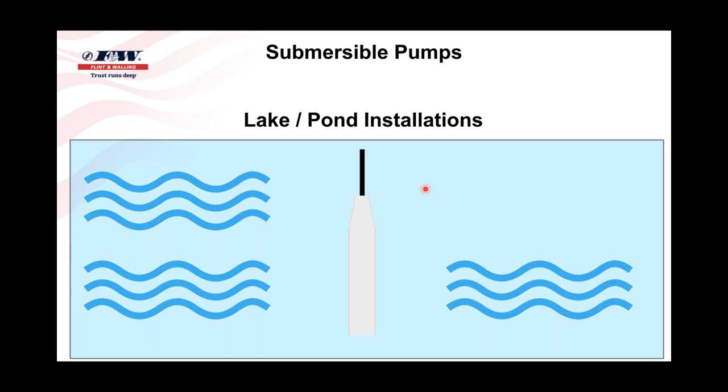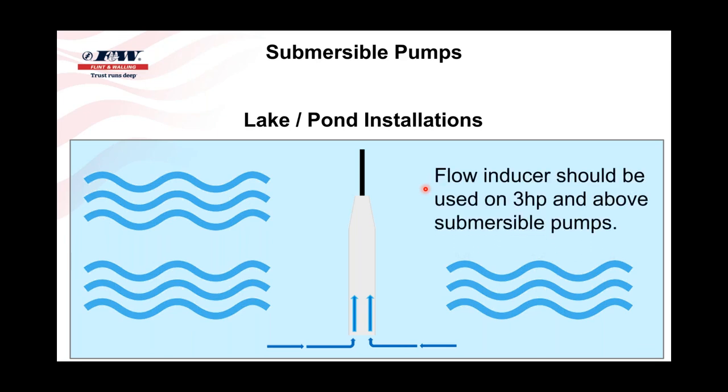However, if you get into larger applications where we're using maybe 3, 5, or 7.5 horsepower motors on a submersible pump, those motors are going to need to be shrouded because they do need to have a certain amount of water moving past them to dissipate heat. So those are the applications where that shroud is going to be used to force that water to come in the bottom, up the side, around the motor, and out.